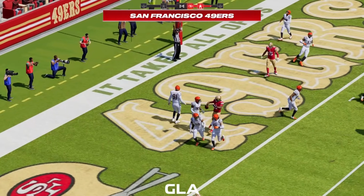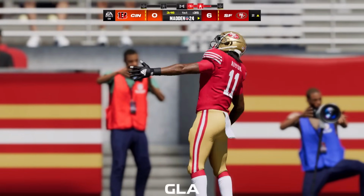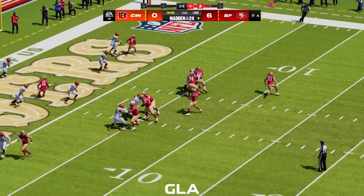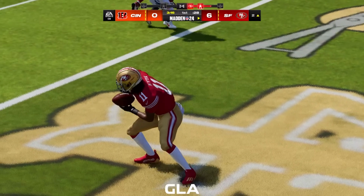That'll be caught by Ayuk. Touchdown, 49ers. 2 yards on the touchdown there. And the Niners get the upper hand as they're on the board first here this afternoon.